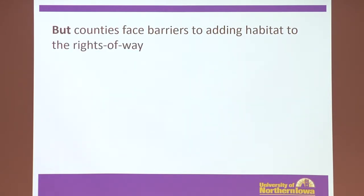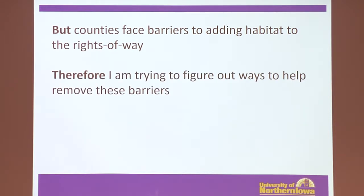But counties face barriers to adding habitat to the rights of way, even the ones that do IRVM. Therefore, I'm trying to figure out ways to help remove these barriers. That will be the focus of the rest of my talk: how to remove these barriers.